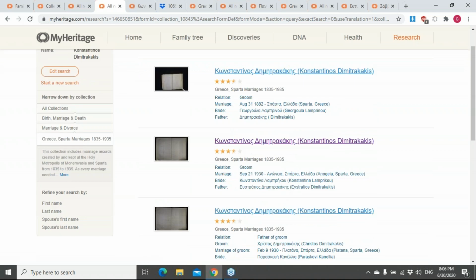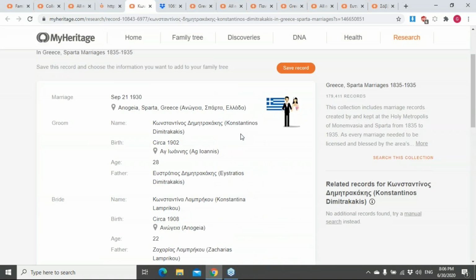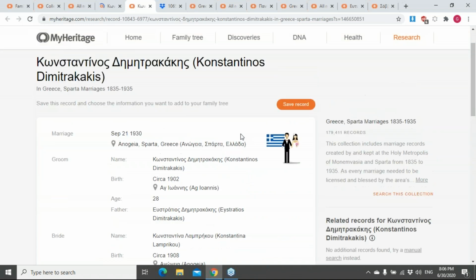So here is the marriage result for Konstantinos Dimitrakakis in 1930. Since this information is what I already have, I definitely want to click on this to find more information. So I click here, and this will take me to this page. Now, this is amazing, what just happened, because with one click, you can find records which were inaccessible for decades.